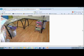So thanks for bringing that up, Krista, because you're absolutely right. It is definitely a part, and becoming more and more a part, of our scrapbooking, the digital side of it.